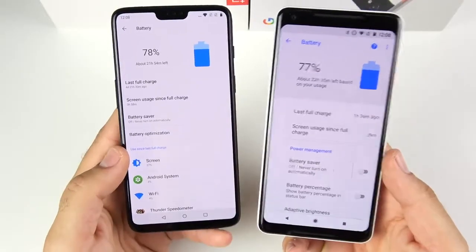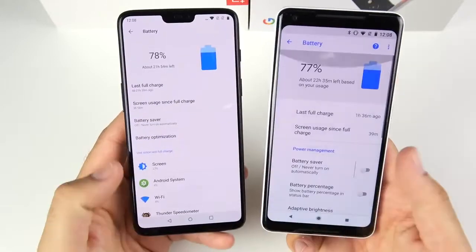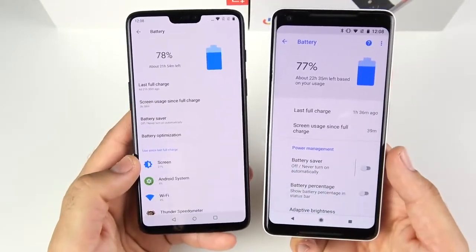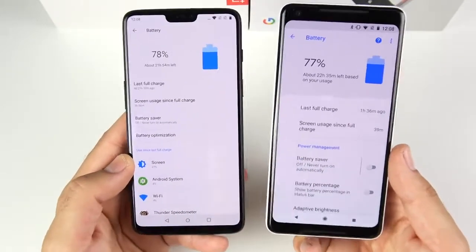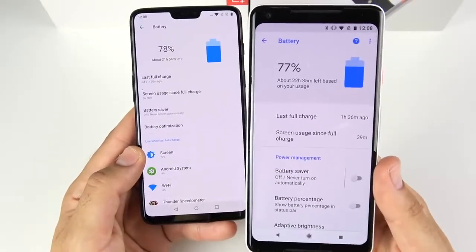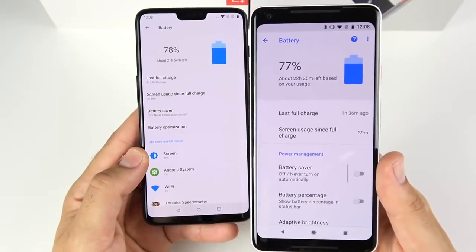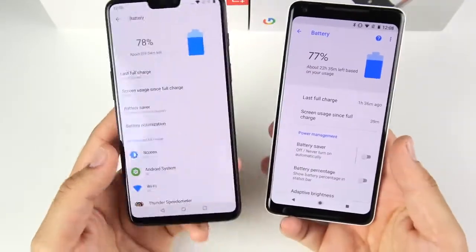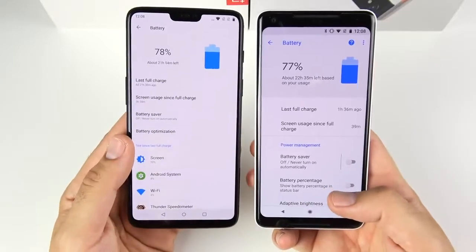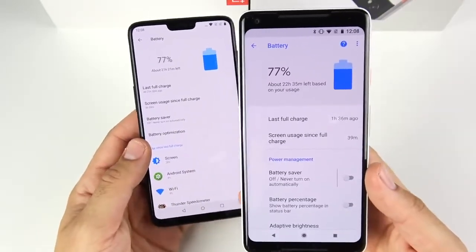Okay, so talking about their battery life differences. Now, I've used both of these extensively on the day-to-day, and I could tell you right now that their battery is not that much different. However, for battery life, I would choose the Pixel 2 XL. It has a larger battery capacity, and it also has better standby time than the OnePlus 6. However, both of these will get you through one day. I think some people can go 1.5 on the Pixel 2 XL.